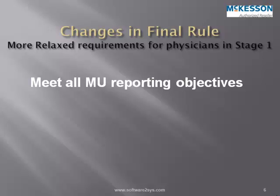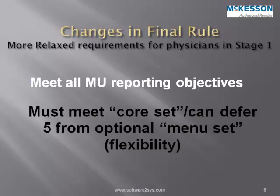Final ruling is more relaxed for physicians in Stage 1. I could read to you each one of the original proposed objectives. However, I will only touch on the final rulings. Meet all meaningful use objectives. Must meet core set and can defer 5 from optional menu set, more flexibility.